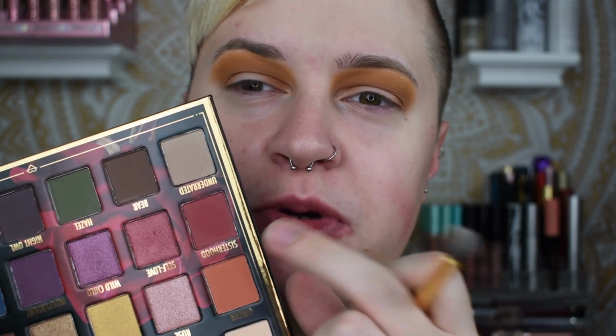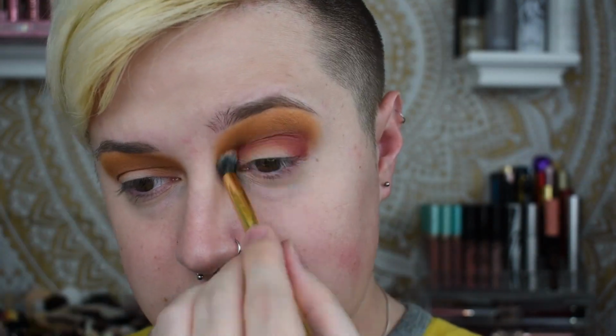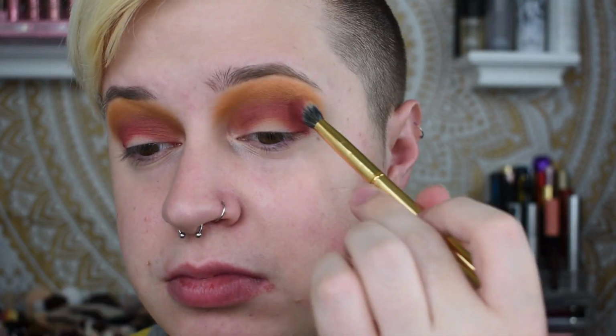So now, just to go in with the crease a little bit more, just add a little bit of depth and some color and dimension, I'm going to go in with this red shade right here, which is called Sisterhood, and I'm going to use that on the outside of my, of course, the outer corners of my eye, and blend it inward, and use the Morphe Y19 brush.